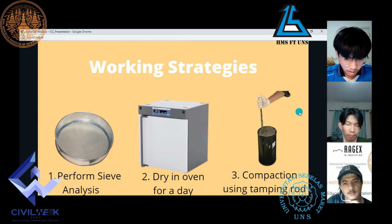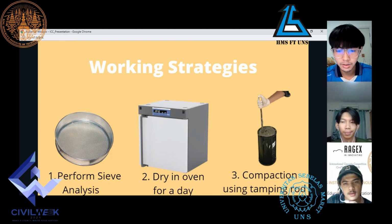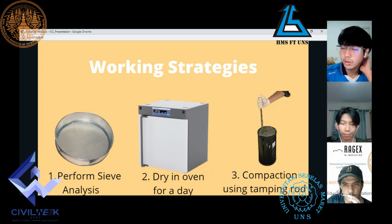Number three, compaction using a tamping rod. After we finish our slump test, we insert our concrete into the mold of cylindrical shape with diameter 15 centimeter by 30 centimeter height. While performing this, we are using a tamping rod to compact the concrete inside, and the frequency in which we compact with the rod was about 25 strokes in each layer, and we compact in 4 different layers.